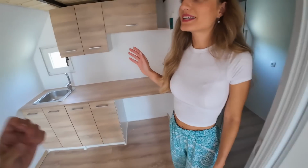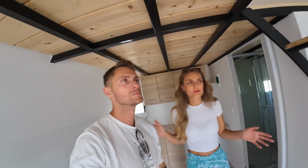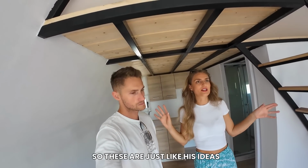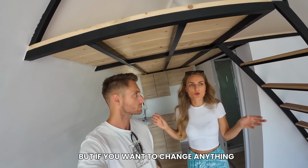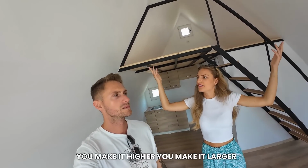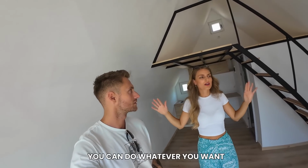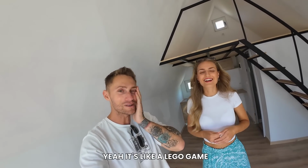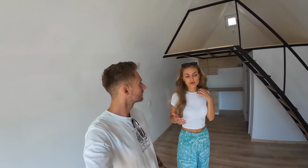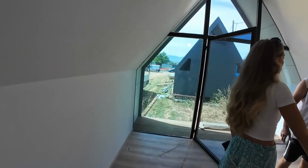Yeah. I think the best part about these houses is the flexibility you get. So you can pretty much choose any design you want. These are just his ideas. But if you want to change anything, if you want to make it 2 levels, you make it higher, you make it larger, you can do whatever you want. Yeah, it's like a Lego game. He shows you the options and then you can choose. You can make your dream come true here. Yeah, and it's such an affordable option compared to the normal housing.